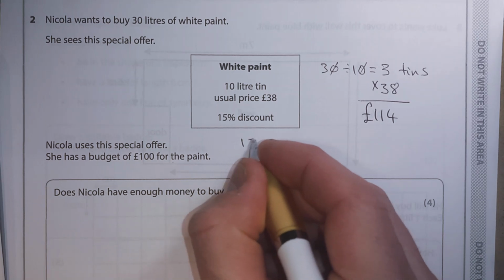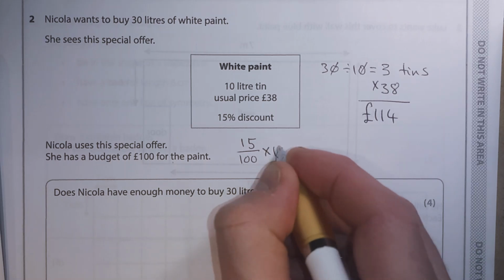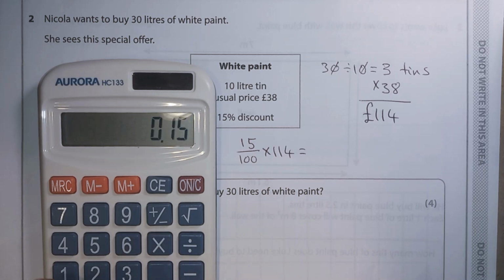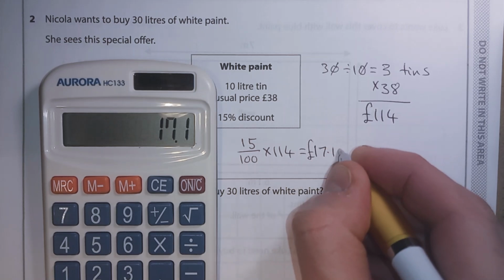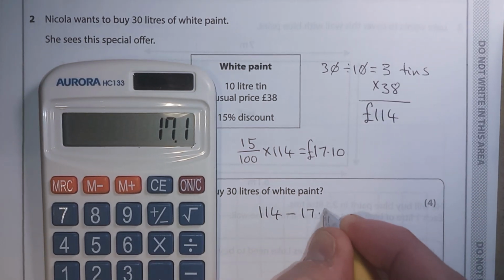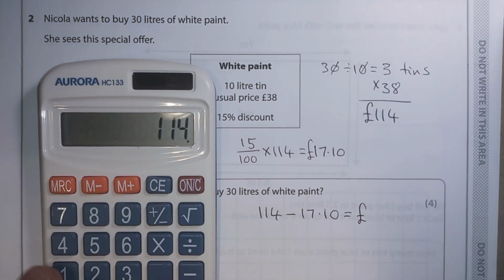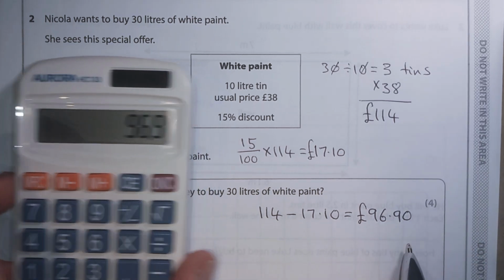So now we want the discount. What we're going to do is work out the discount first. So 15%, so 15 out of 100 of, which means times 114. So 15 divided by 100 times 114, and that's 17.1, or £17.10. That's the discount, that's how much we take off. So now we can do £114 minus the 17.10, and this will tell us how much it actually costs. So this is after the discount, 96.9, but because it's money, we need to make that £96.90.